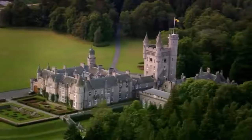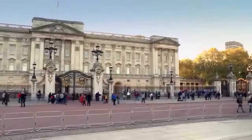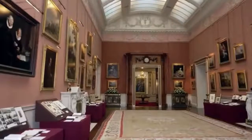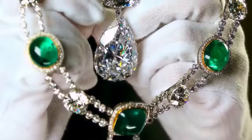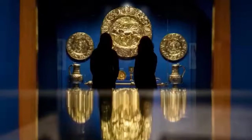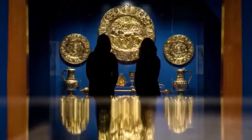Royal palaces have always reflected our national history. But it's not just these magnificent buildings that the crowds turn up to see. It's the royal collection, spread across the palaces and holding everything from priceless jewels to mysterious royal artifacts that bring the past back to life.